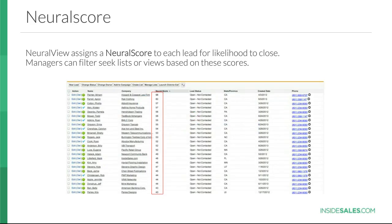So for instance, here is, I believe, a view in Salesforce, and you can see the neural score visualized right there. So any sales rep or sales manager can build a view based on that score and then organize it by score and just work down that view. They could also do it by contactability. And that's just using native functionality in the CRM.